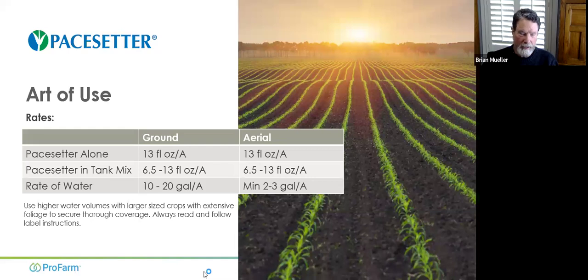This is a recommendation. A lot of times we'll use for organic friends who really don't have much herbicide or fungicide options. And then we typically will look at a lower rate and then tank mix it with our fungicide program and the same timing. Water rates, we want to see between 10 to 20 gallons. So pretty common for what we're using with our fungicide application for targets.